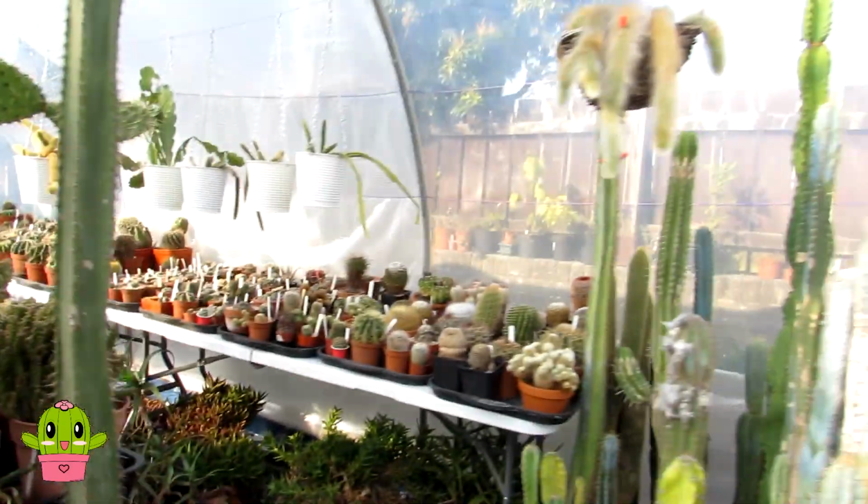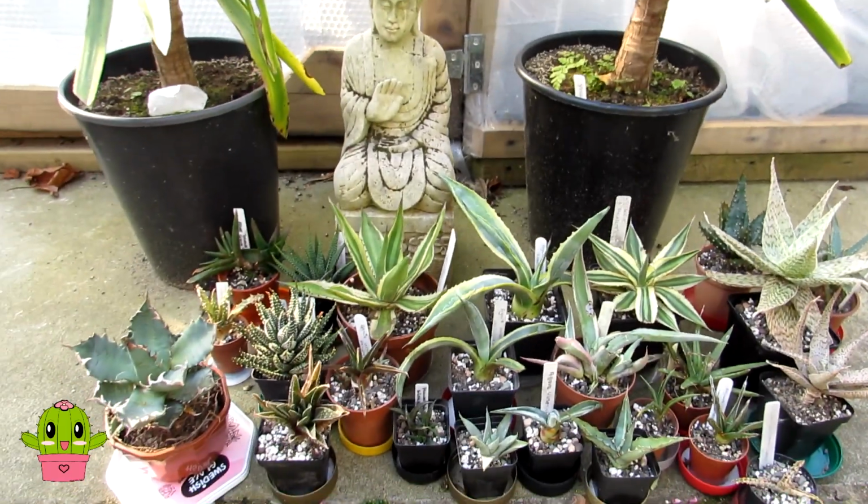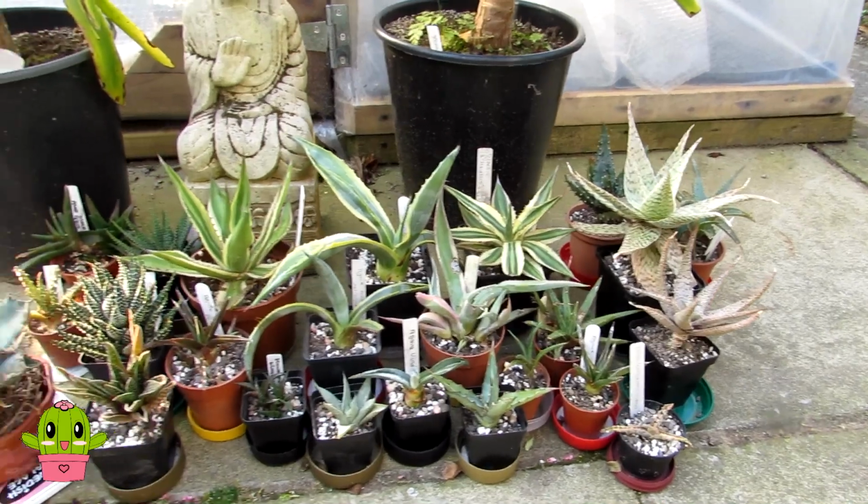Sorry it's so long. I'll take you out in the yard now, because I was going to say I'm going to show you the agaves and some of the aloes that I've had out to get some sun, they're going to go back up onto the stand when I do my update.